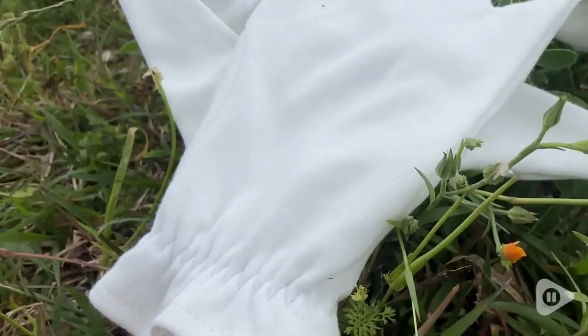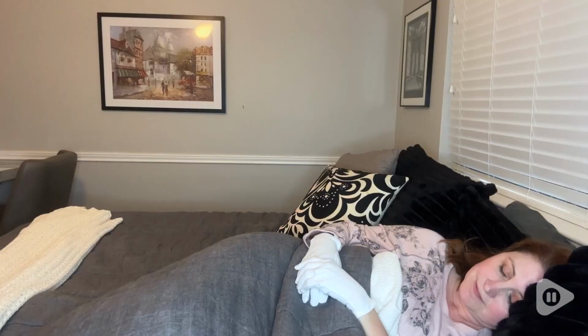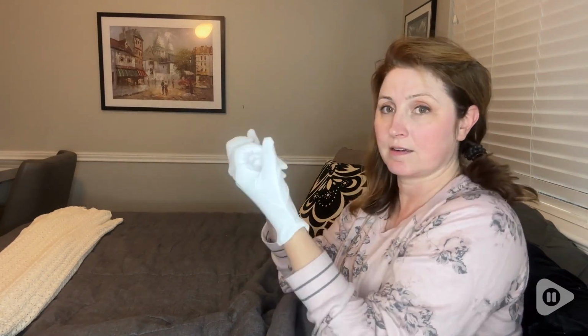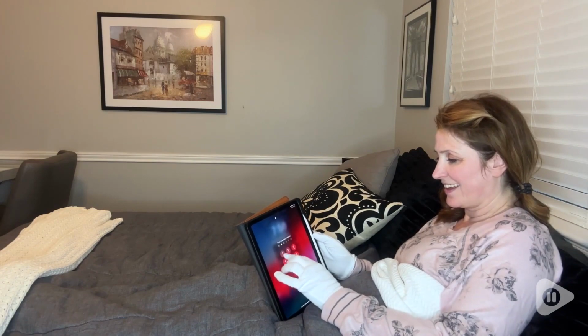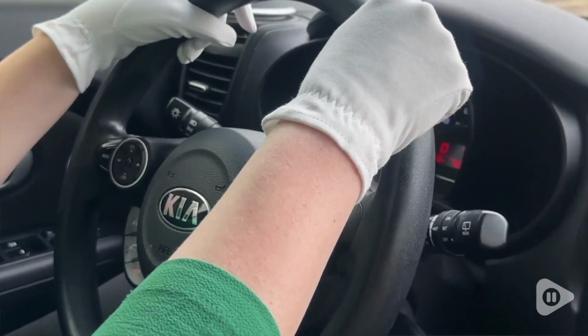It's nice because they have an elastic band, so even if they're just a little loose, they're going to stay on all night. These are so comfortable and easy to use that I find I'm even able to use them throughout the day. They are touchscreen compatible, so I can use them when I'm using my tablet or phone, and even driving to keep the benefits going.